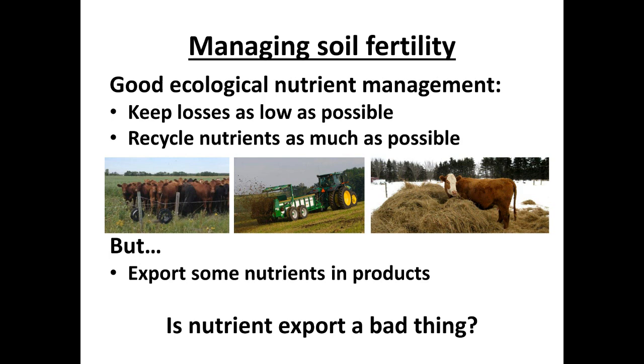Well, we can start by trying to follow that natural ecosystem model as much as we can. And that means keeping losses as low as possible and recycling nutrients as much as possible. And this is where livestock are really handy on an organic farm because they actually excrete most of the nutrients they eat. Most of it goes back on the land, you sell the animal, and you've only exported about 15% of the nutrients that they ate.